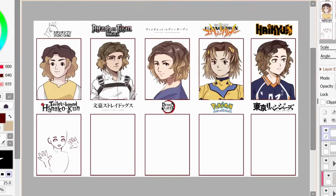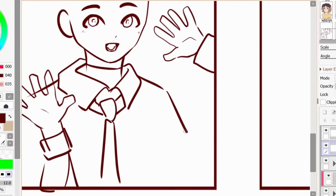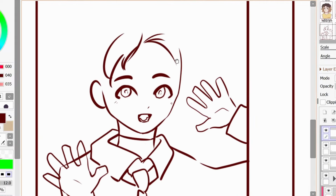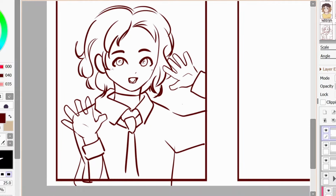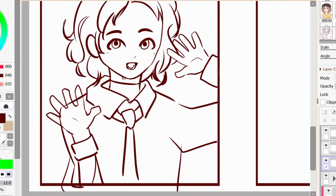I wanted to do this fun pose with the hands, I don't know if you can see that yet, but it was my first thing that I drew today, and I was in a really bad mood, so it didn't turn out all too well, but I did my best. I wasn't gonna pressure myself too much, and I had already procrastinated more than enough.